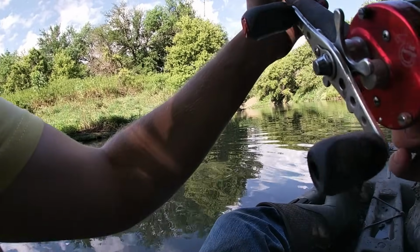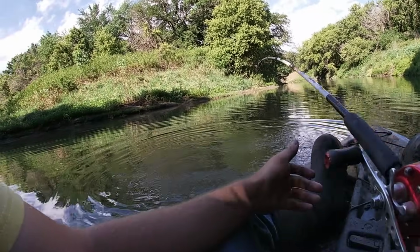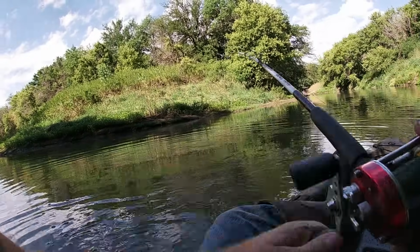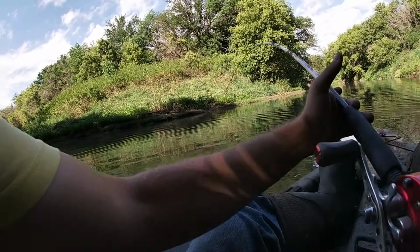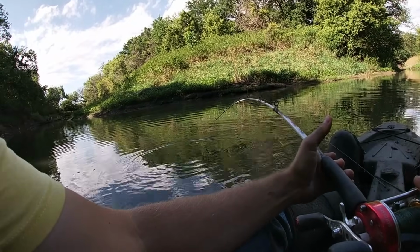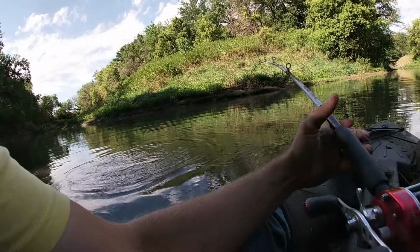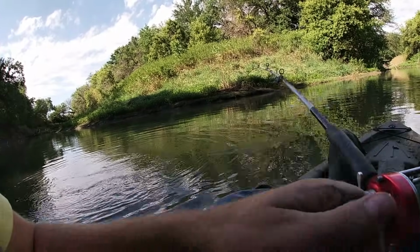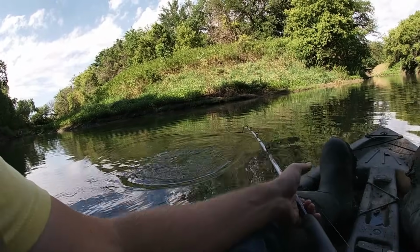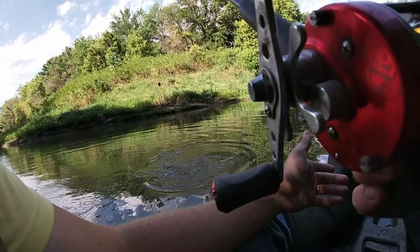It's kind of nice here too, being in a little bit deeper water. You've got a little bit more room to let him go on those runs and play him out without having to just let him dance on the surface next to your kayak. You've got a little bit of room to let him go on a run, pull some drag, reel him back up, actually tire the thing out. This is a nice fish though, guys. Looking forward to getting a hand on him.